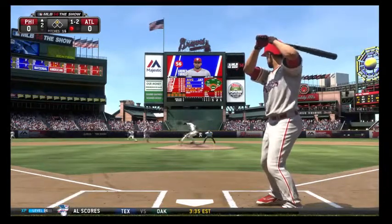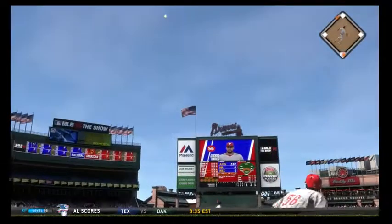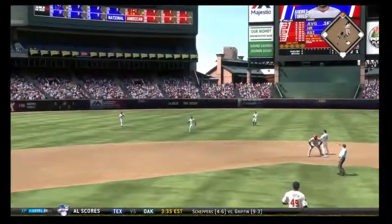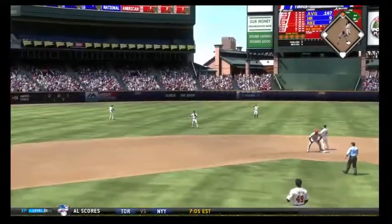Here he comes again, 1-2. Now a swing and a ball popped in the air back behind short. Under it now is Simmons to take it in for out number 2.